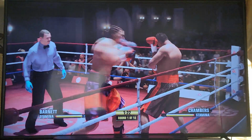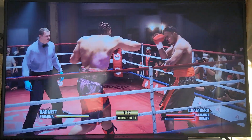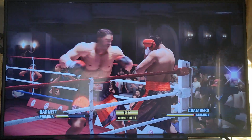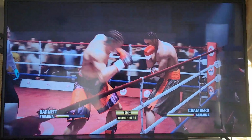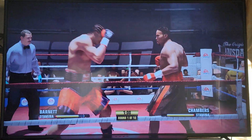Oh, what a power punch by Chambers. Oh, he is stuck. He could go down. He got rocked. He just got rocked, and he's still taking punches. The only way right now is to grab on a little bit. Stop this flow. Barnett's defense is paying off now.